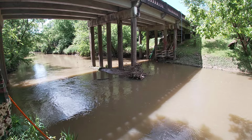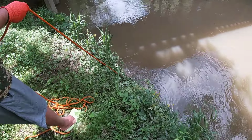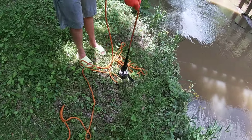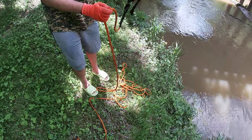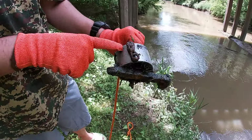Just rocks. Oh yeah, look at this, y'all. Throw, we'll get clean a couple of things, actually. A rag, look at that old chain.